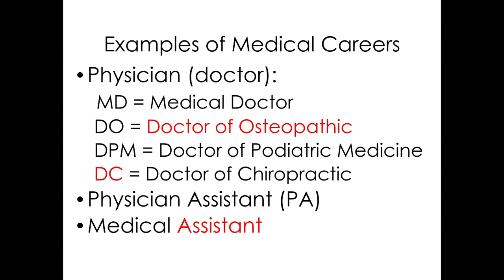If they have DO, this is another type of physician. It's just not as widely known, or not as widely used in America, at least. You will still have DOs, obviously. They're still physicians. They can still prescribe medication, but they're just a different form of training, a different form of schooling, which is kind of the reason why they have different credentials.